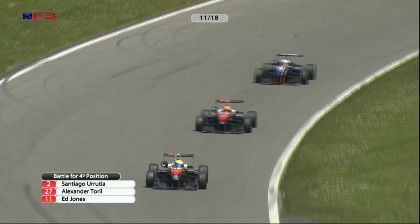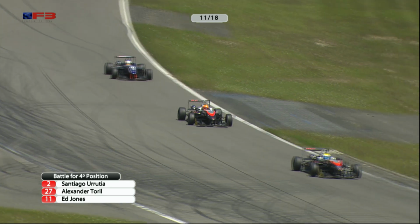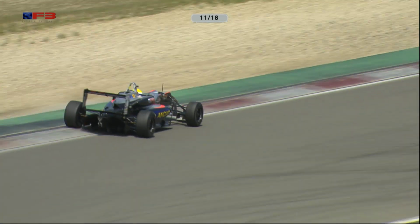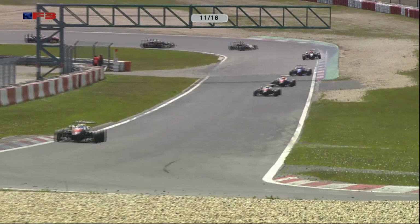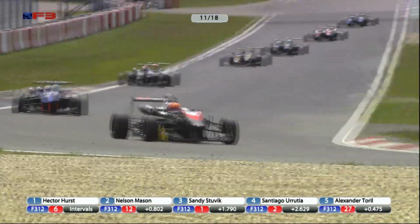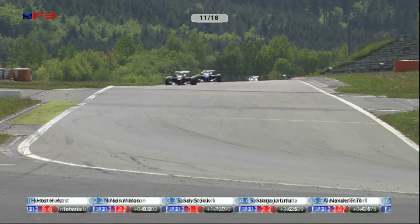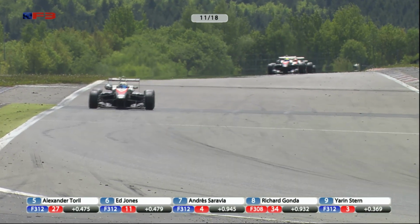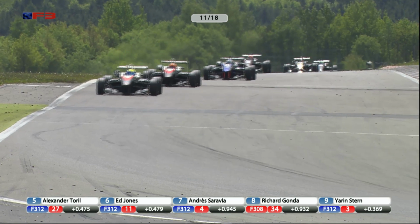So down the hill on towards the hairpin, and still in 4th position, Santiago Urrutia, the Uruguayan driver, plants his right foot, accelerates up the hill in pursuit of his teammate Sandy Stuvik. Stuvik, though, 2.5 seconds clear of Urrutia, and then Urrutia an awful lot less than that, clear of his teammate Alexander Toril. At the front of the field, Nelson Mason is beginning to come back to Hector Hurst as well.